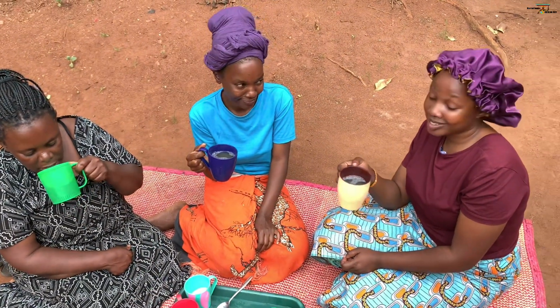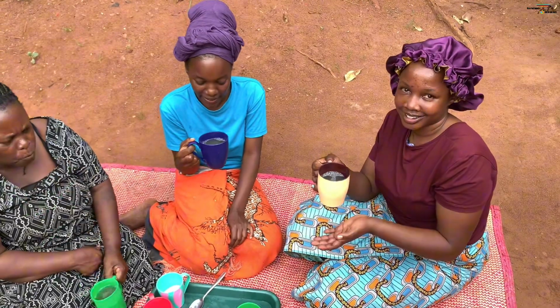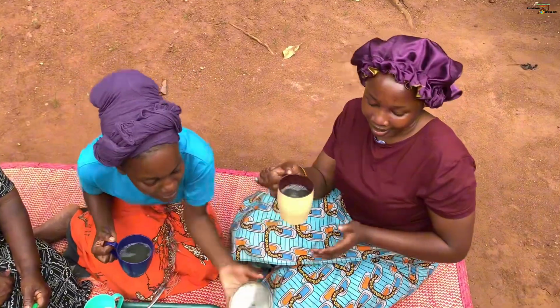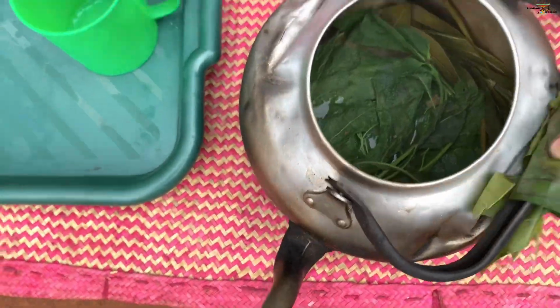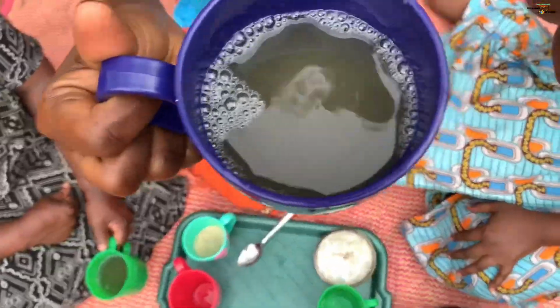Guys, it tastes very nice. Like you can feel every spice inside this tea. I feel like the camera is not doing any justice. I just wish you guys were here. Let them see even from here. Come and see our spices over here. What we used. See? That's what we used. And this is how that tea looks like.